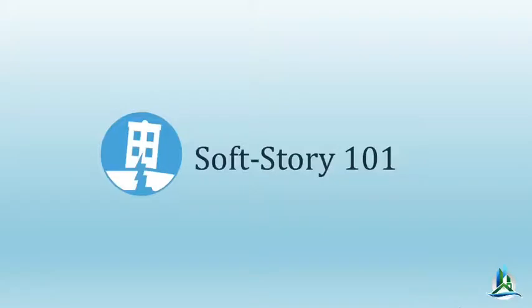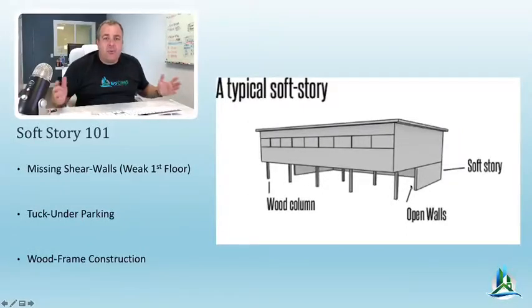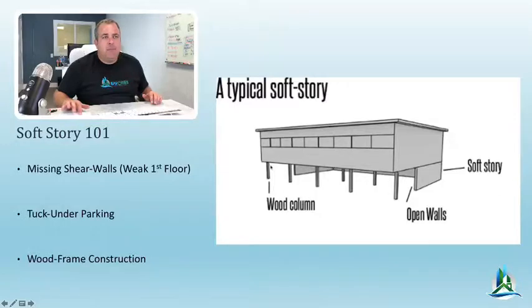So let's just have a quick recap. Soft story 101. What is a soft story building? A soft story building typically has tuck-under parking. It's got a pier and post system, and then it's got three walls that are open, could be one wall. What makes it a soft story is basically having the front of the building open 16 feet or greater.